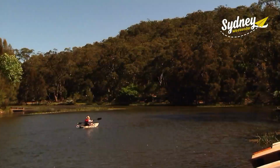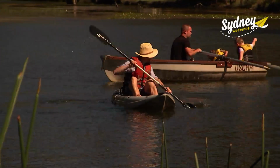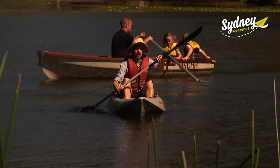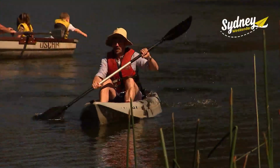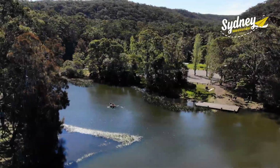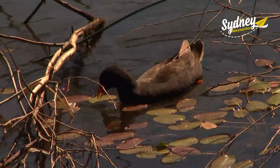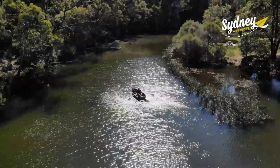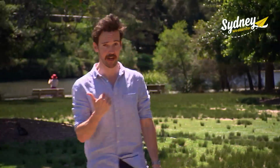But I've decided on a kayak. I mean, how good is this? You can chuck the whole family in a rowboat. 2 of you could go for a romantic canoe or just go solo in a kayak. And you've got 7 kilometres of river to explore. Get away from the boat shed and you feel like you're the only person on the river. It is just fantastic. Once you've had a bushwalk and a mess about on the water, you're probably going to want something to eat. And you can do that right here.